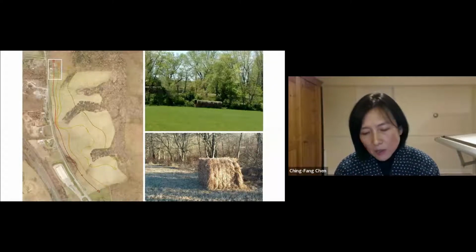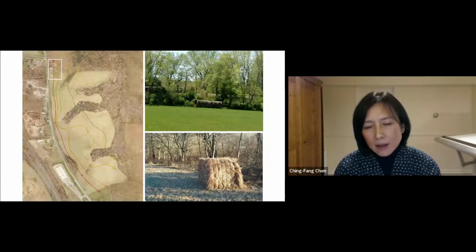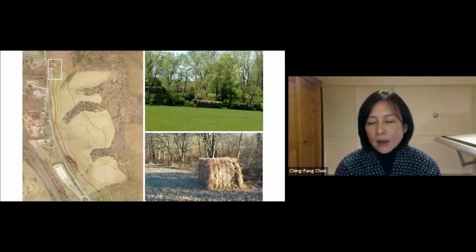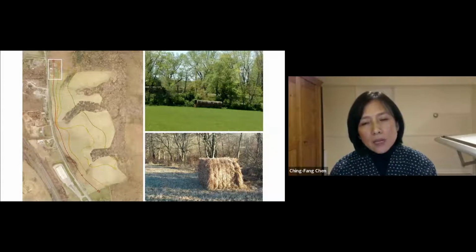The overall meadow area is currently maintained by annual mowing. And we have a farmer from Pennsylvania that comes to mow and takes the junk hay for mushroom farming. And on the left is a sound diagram. During the facility plan, we had an acoustic consultant. Due to the proximity to the main road, we wanted to mitigate the noise. Based on the analysis, this area has a sound level that exceeds the recommended standard.